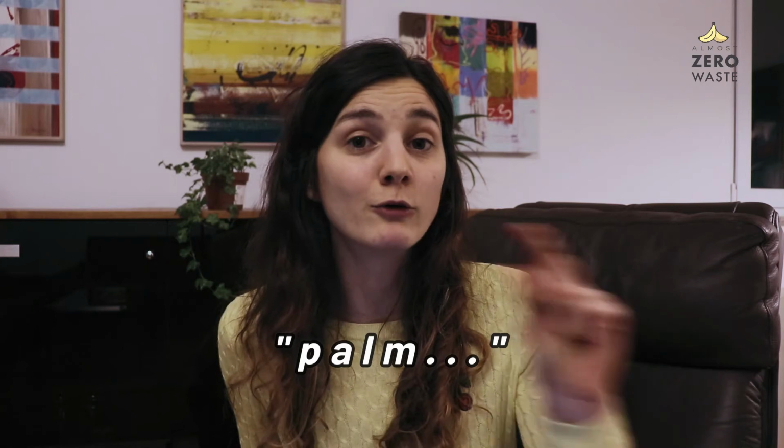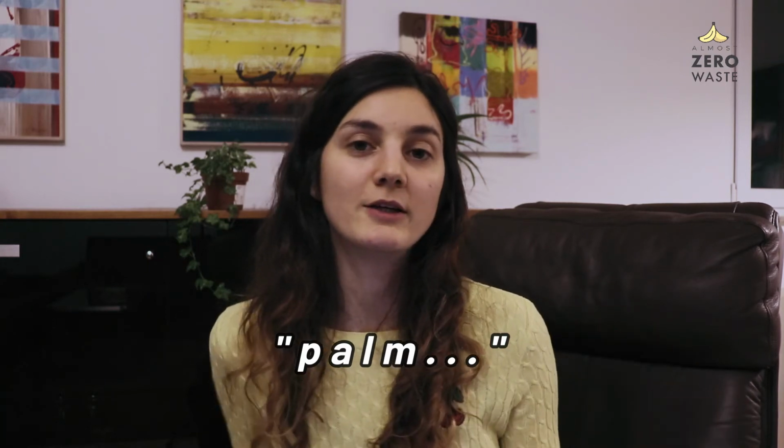Here you can simply take a look at the ingredients when you buy something, and if you see something that starts with palm, then probably it's better to try to find an alternative to this product that is without palm oil. Some products even have stickers that say no palm oil, so that's also a good way to look for palm oil free products.